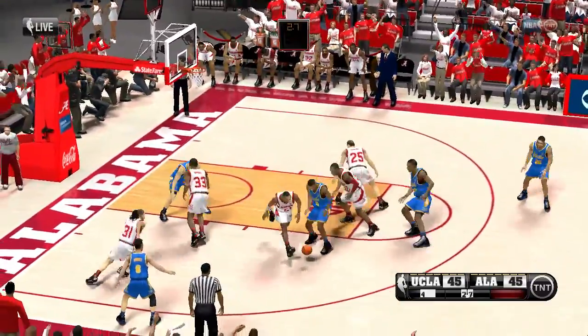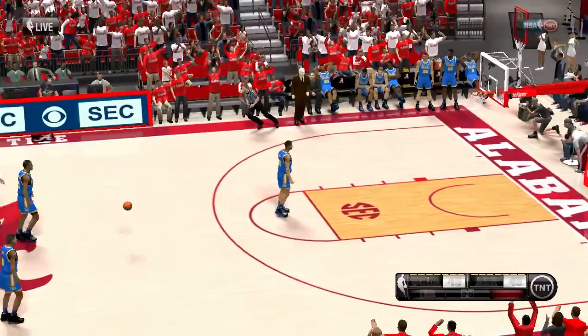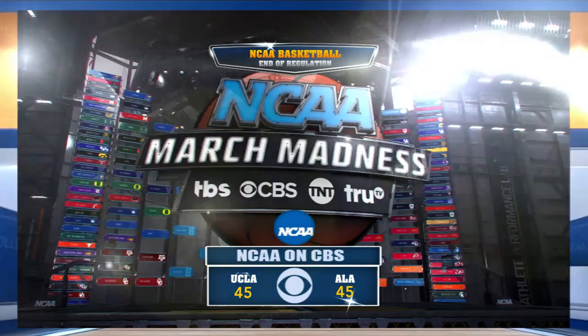Ready the pass to Rogers. Stolen by Brooks. Regulation is ended and we're heading to overtime. And we've got more NBA action on 2K Sports coming your way after this break.